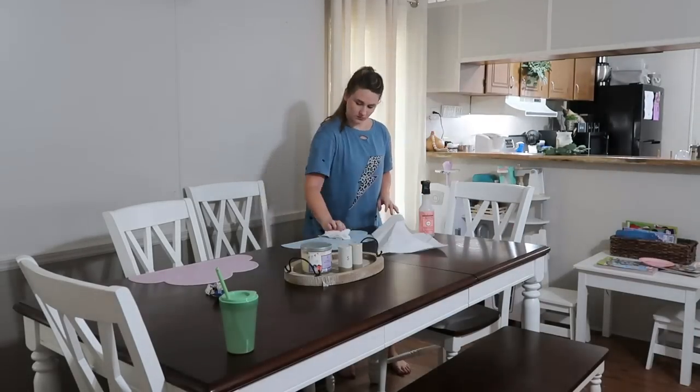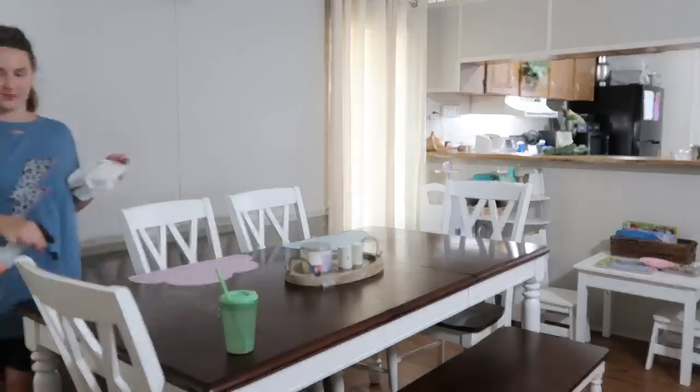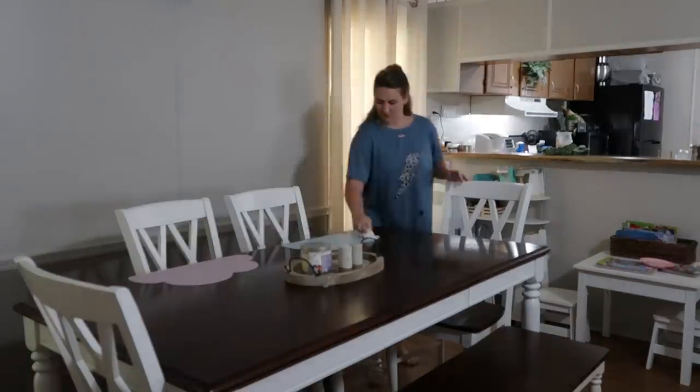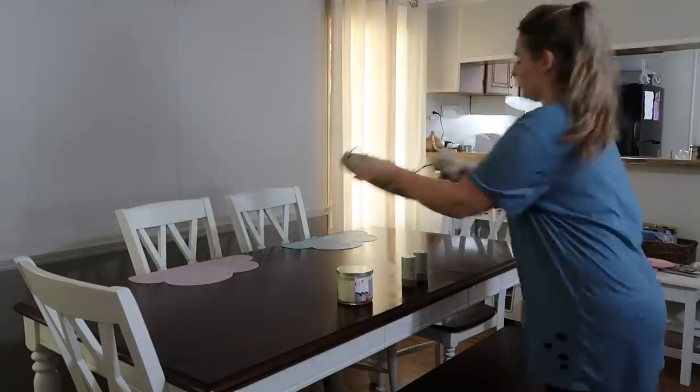Y'all, if it's not one mess, it's another. So while I'm letting my light switch cover soak in the sink, I'm gonna go ahead and clean up the dining room. And I also have a really pretty floral arrangement that I'm gonna be sitting out on my table, and I'm excited to share it with y'all because I think it is absolutely gorgeous.